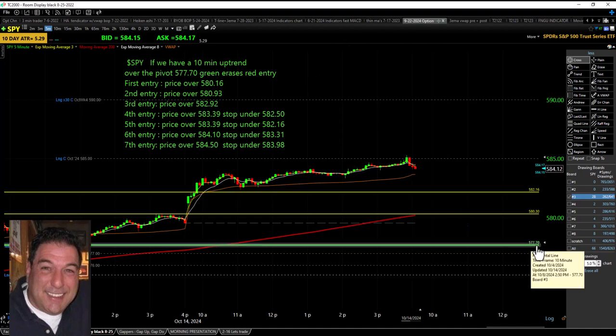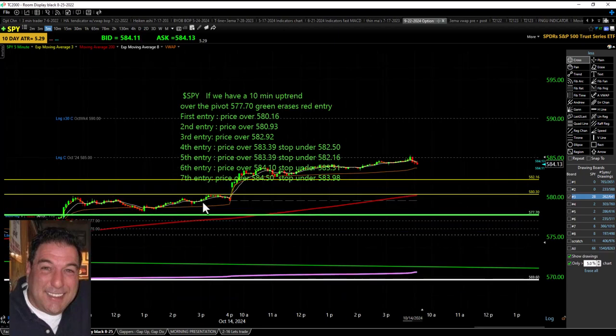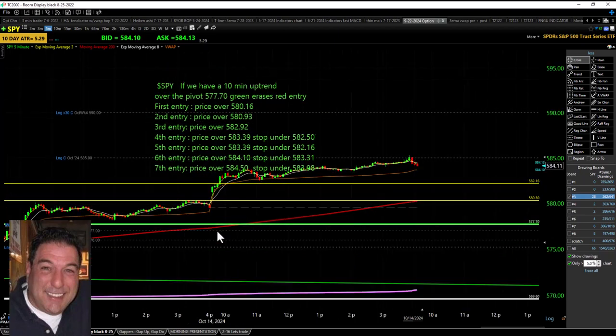Today's SPY pivot was 577.70. Above it, I'm a bull. Below it, I'm a bear. We were up above it all day. We took green erases red entries. First green erases red was right here.